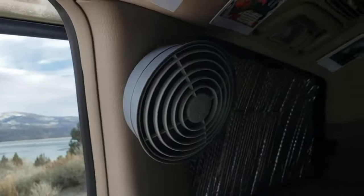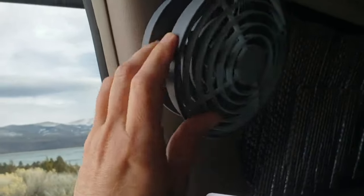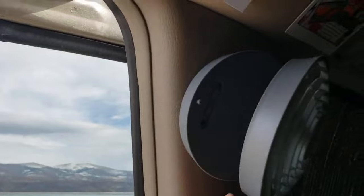This is a really stupid thing. I hate this thing, but it looked a lot bigger in the Amazon pictures. It's a fan. I've got it Velcroed to the side there, and it suits me when I'm at my desk or on my bed.